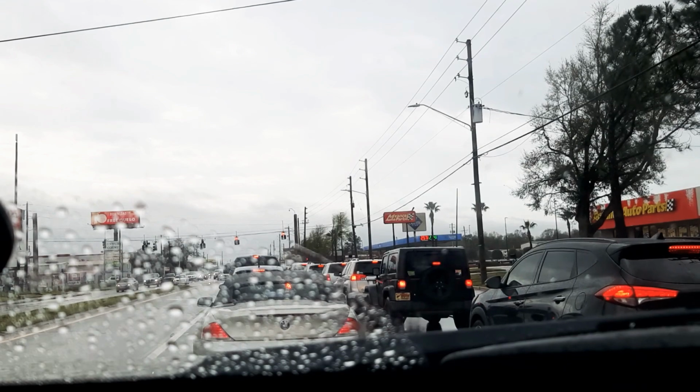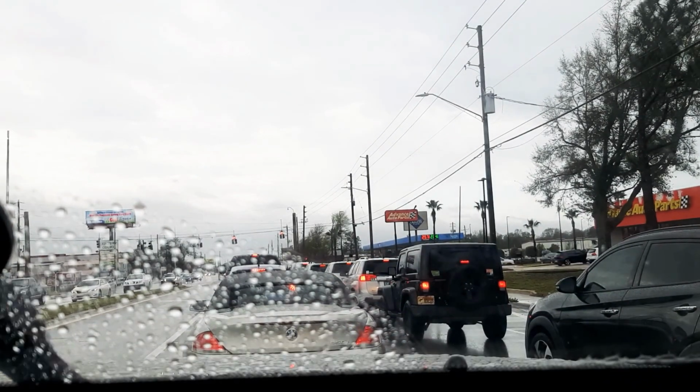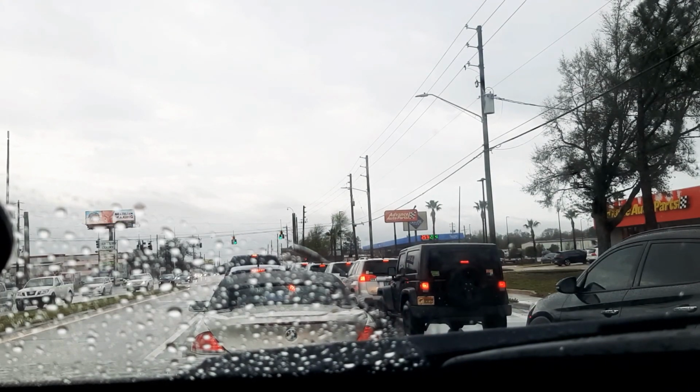And it rained so hard yesterday through the evening. It stopped for about an hour, and it started again. Just rain and rain and rain.